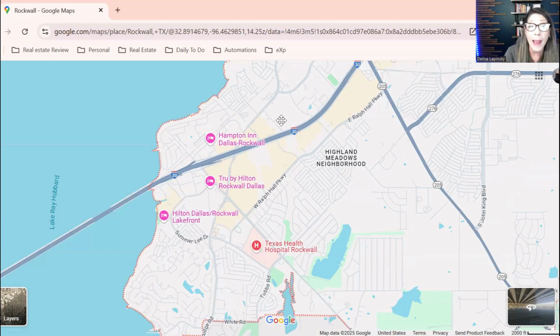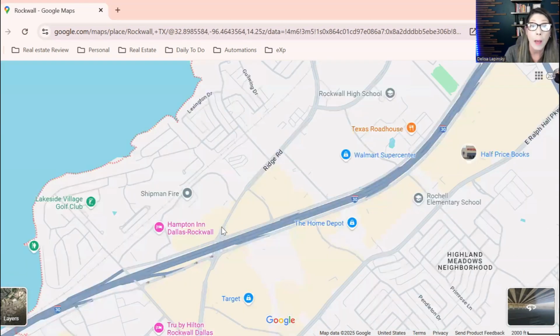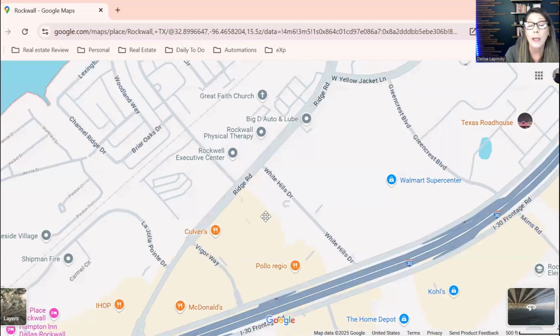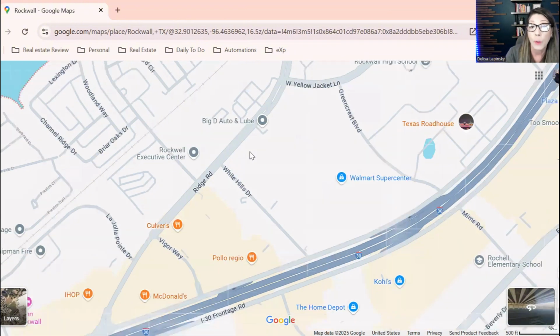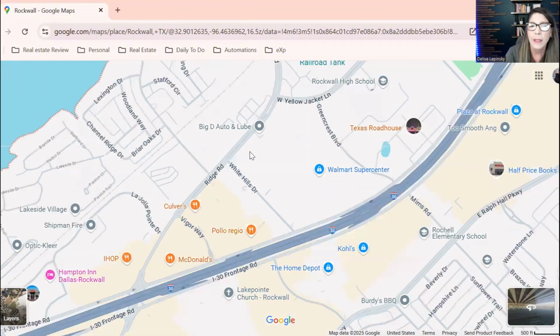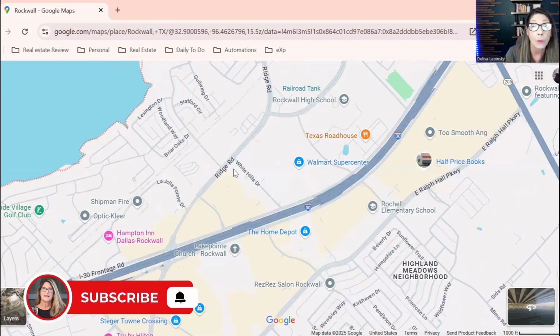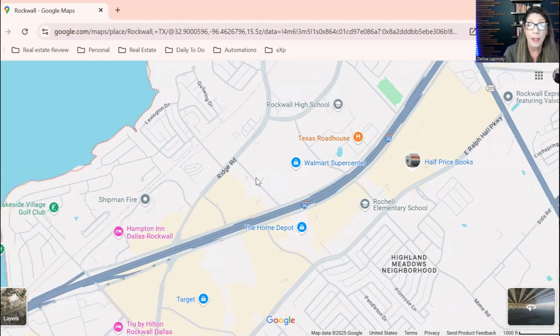Now you also have some additional shopping as we go up Ridge Road right here, and there's a couple of little strip shopping areas where you have more of your local boutiques. Not so much your big box stores, but you have your little boutiques and things right in this area.